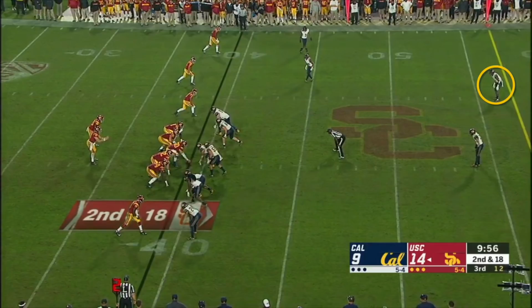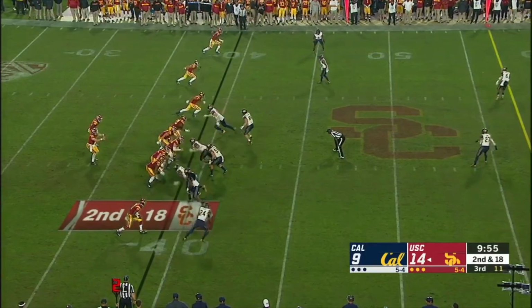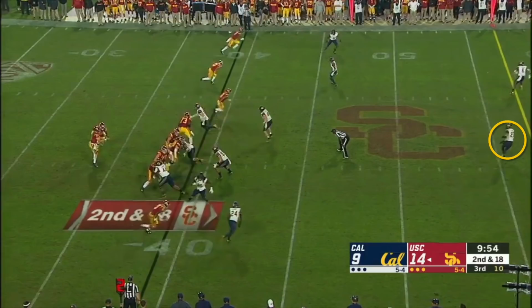and look at that safety. Notice how with the snap, instead of staying over the top of the 2 inside receivers, he's breaking out toward the sidelines while the other safety is rotating to the middle of the field. This gives our underneath defenders deep outside help, and so they're all playing with inside leverage to take away inside breaking routes like those curls that we saw in the last play.